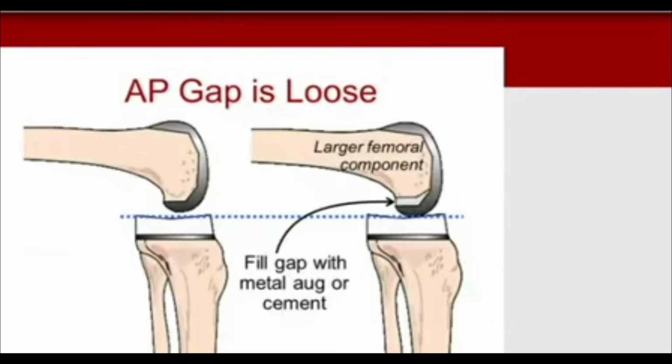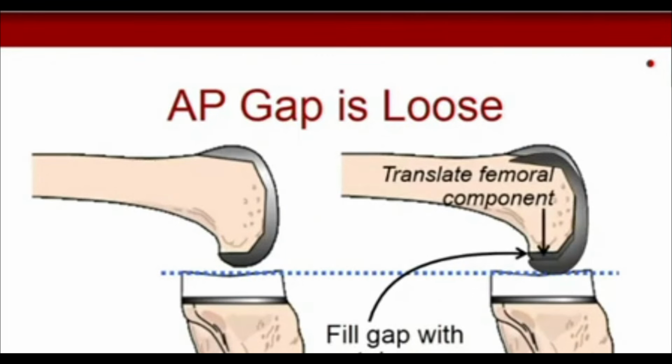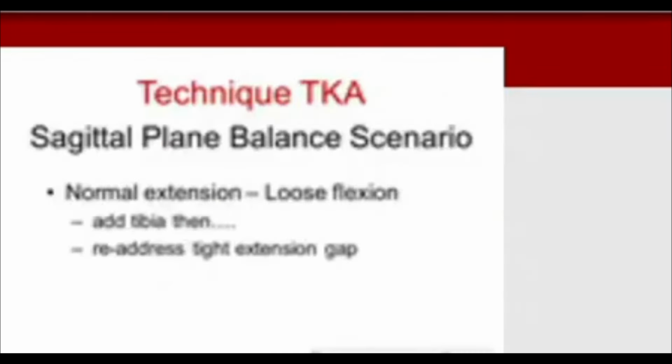So on the left, the flexion gap is loose. The solution here is to add a larger femoral component, fill up the gap with a metal augment or cement. Or another way to think about this is you can take your existing femoral component, cut down the tibia, and translate the femoral component posteriorly and fill up that gap with cement or metal augmentation.